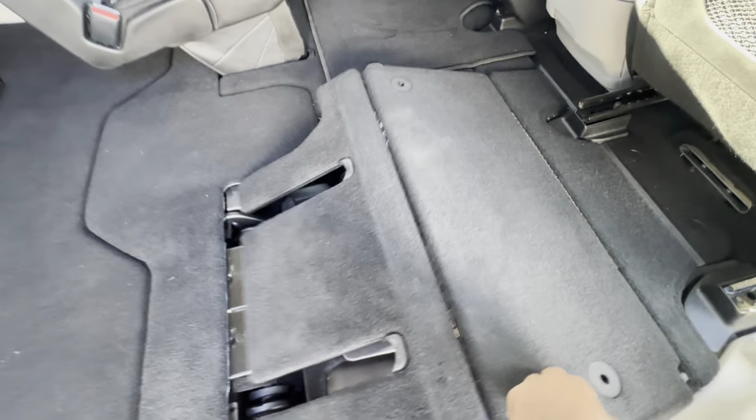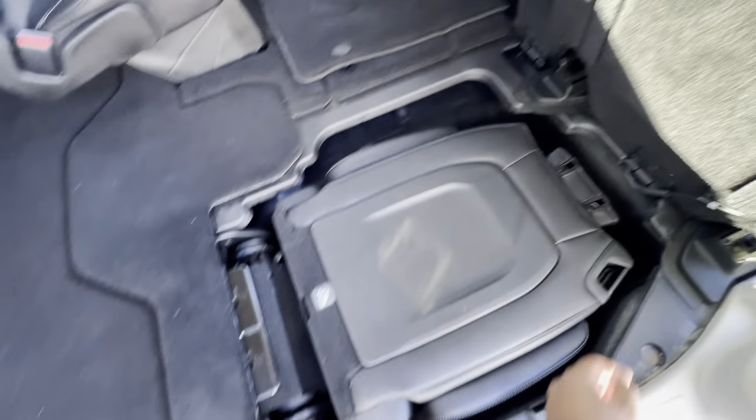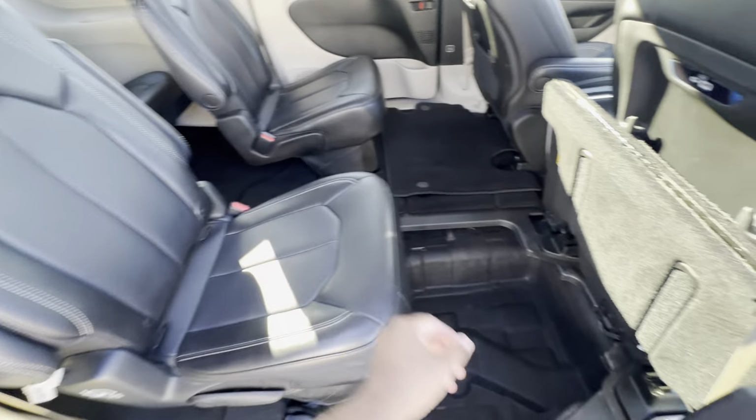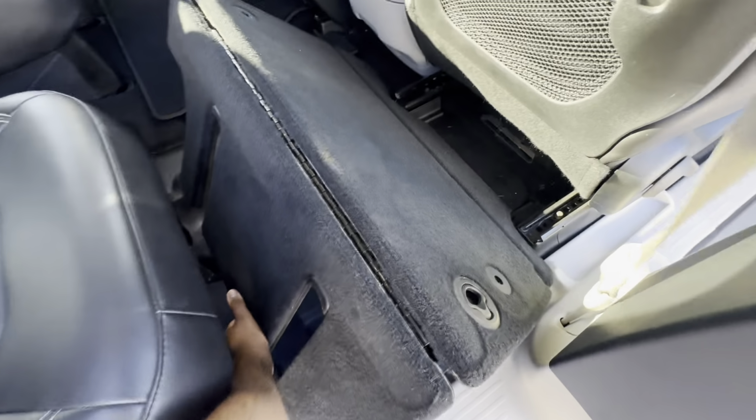It's a little tough to do it with one hand or holding a camera, but there you go. You do the same on the other side, you do the same in the third row, and now you have a cargo van. And to open it back up, simply pull this up, that goes up, pull the strap, that comes out, and up like that. Then you close this, and you're all good.